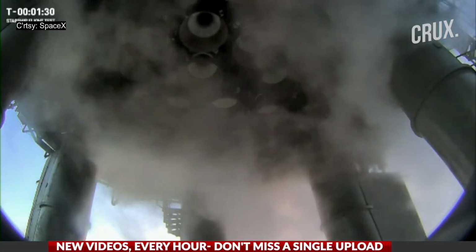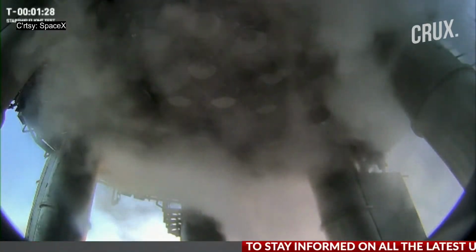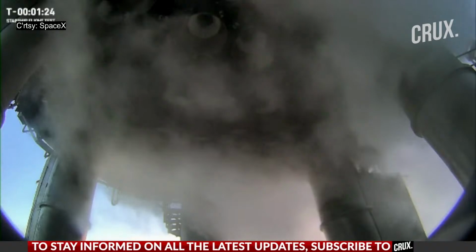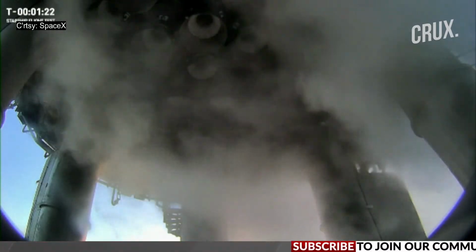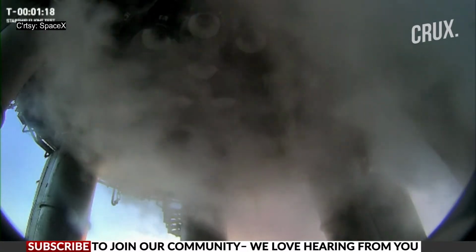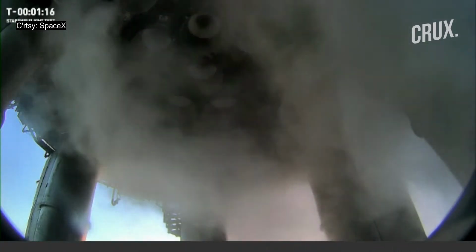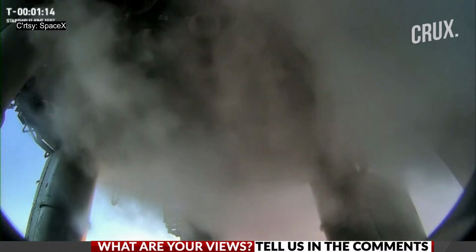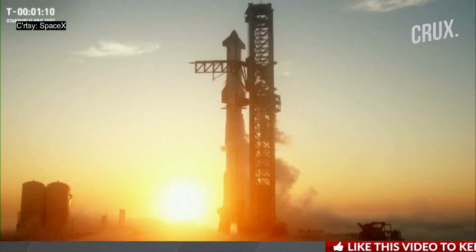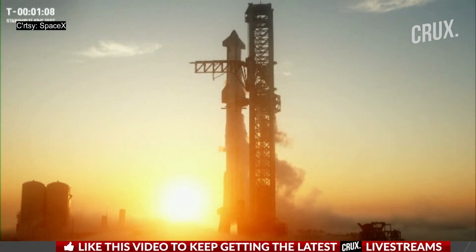You can see maybe just a little bit there. 90 seconds, wiggles are underway as we're checking out the first stage. TVC checks are complete. Next major event we're going to hear, hopefully, is the flight director go for launch at T-minus 30 seconds.